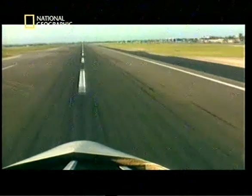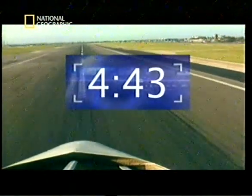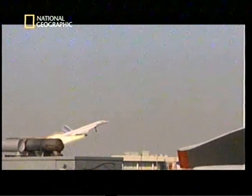Captain Marty can't see the flames, but accelerating through 328 kilometers per hour, he's committed to the takeoff. There's only 2,000 meters of runway left, but Concorde needs 3,000 meters to stop safely. "After the speed, whatever is the situation, the plane has to take off." At 4:43 and 15 seconds, Captain Marty pulls on the control stick. Concorde takes to the air.